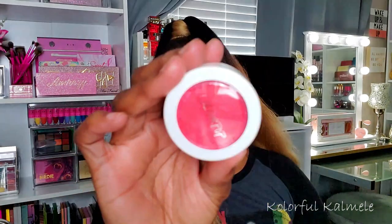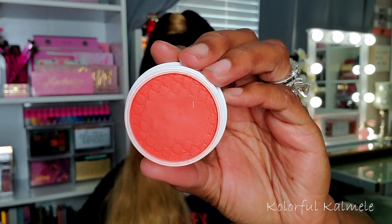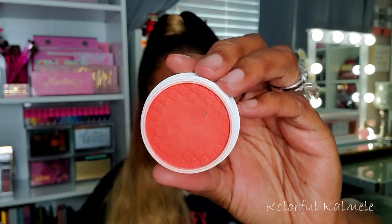This one is a shade Stop It. Did I say the shade on that one? This one is Ooh She's Blushing. So that's the one that I just showed you guys, Ooh She's Blushing. And this one is Stop It. Now that one is really, really pretty. It has like a coral look to it.